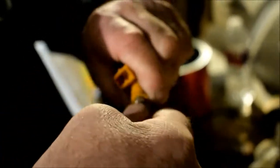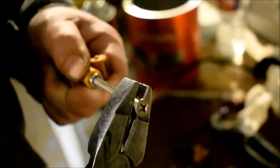The same thing, if this is what you want to call rebuilding an injector. I mean, hey, it's either that or you send it off to somebody for $100. Why would you do that? Then we wouldn't be Shade Tree Automotive, right? No, it'd be No Tree Automotive. No tree, no motive. We'd be dependent, right?